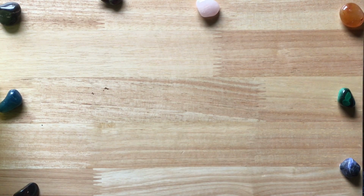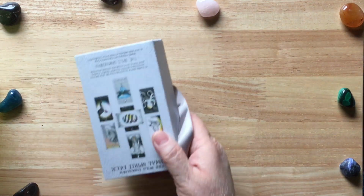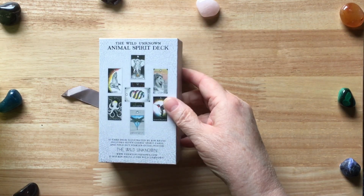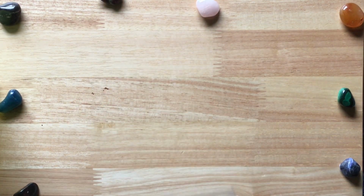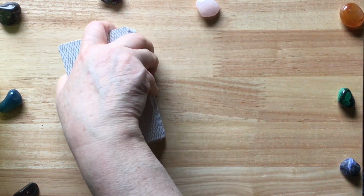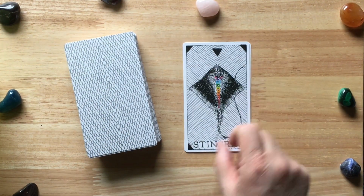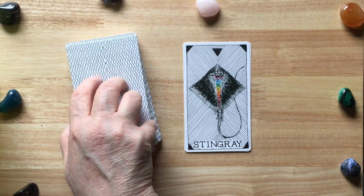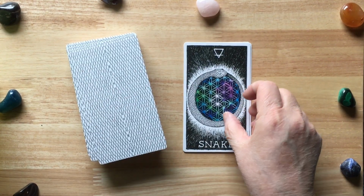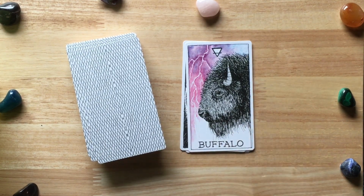Along with that, I'm getting rid of the Wild Unknown Animal Spirit. And this is also the indie version. Actually, there's the leaflet right there. Again, this is one of those decks where I like the art. I like the idea. I'm just not much of an animal deck person.